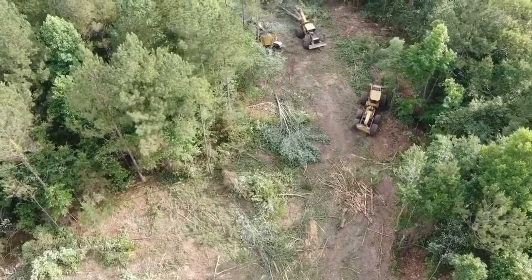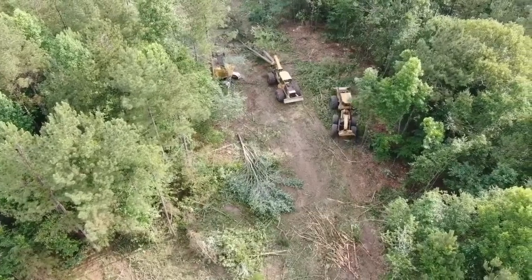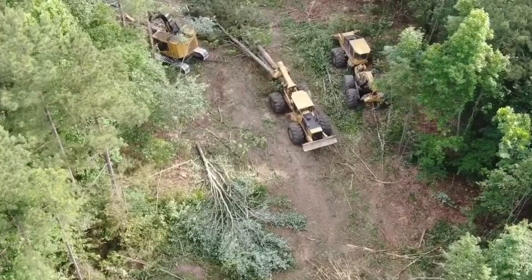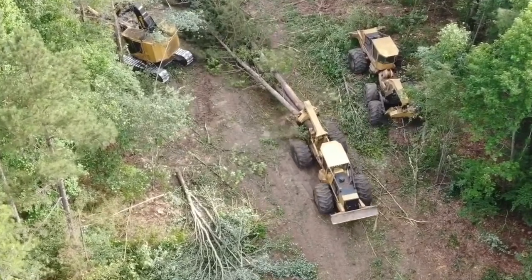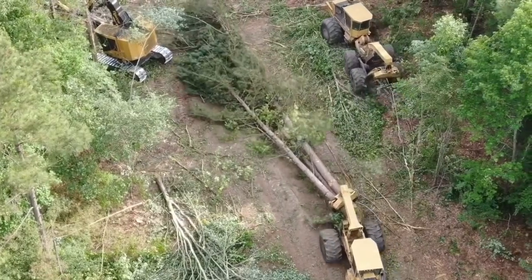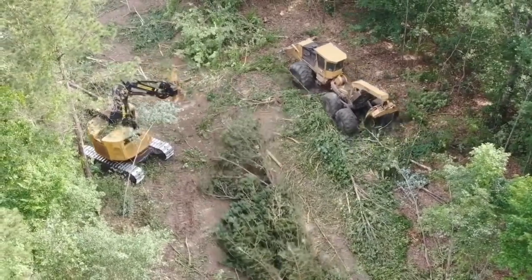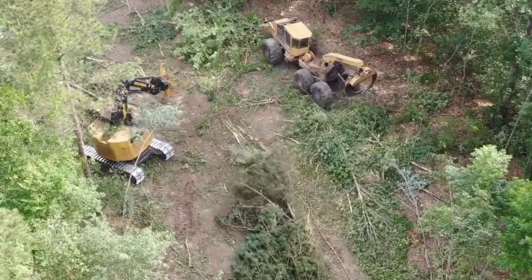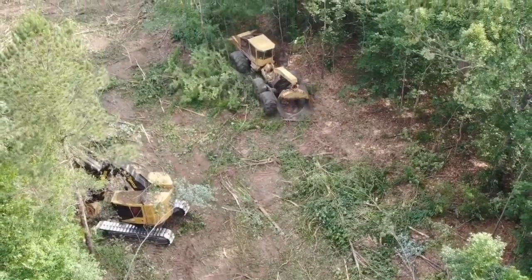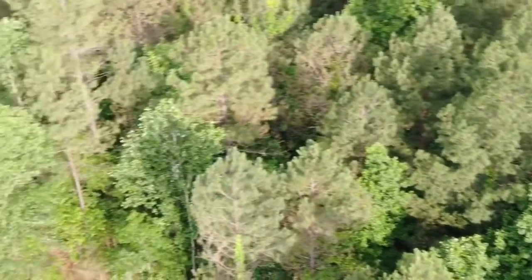So you can see Chad, and then there's Dad on the 630. Well, the 630 is a good machine, but it just will not pull because it's got the four wheels on it. It just will not pull what that 635 will pull in these hills right here. It's not going to happen. There's no comparison between those two machines.